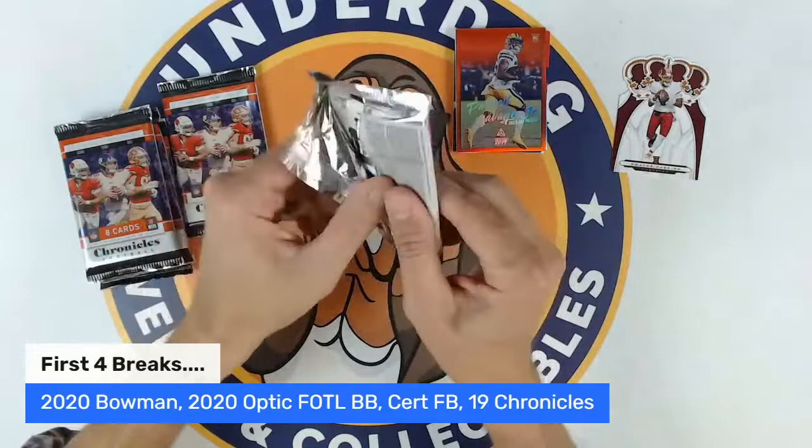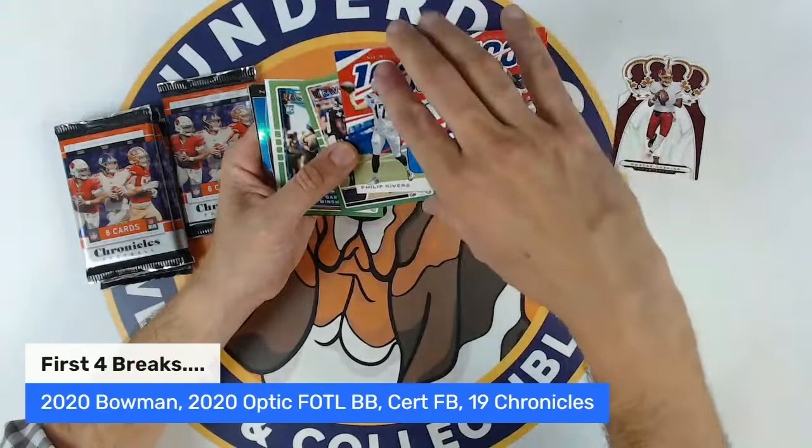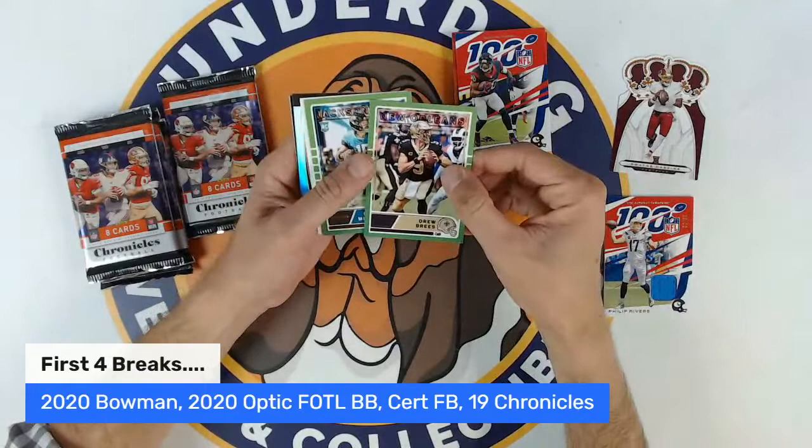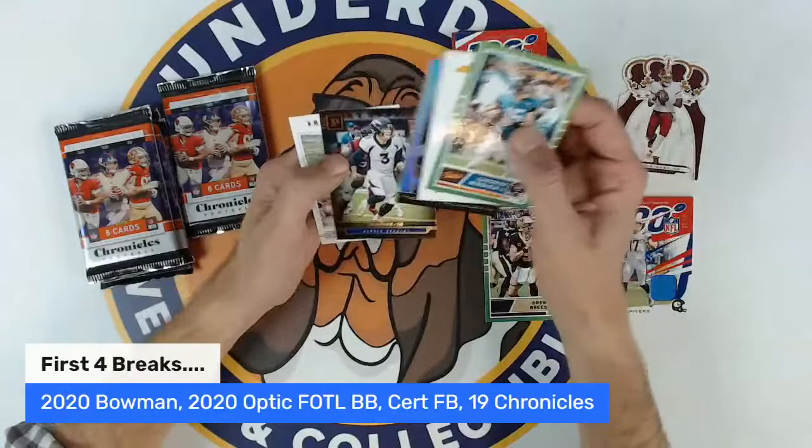Andre Johnson. What do we have here? Little Phillip Rivers patch to 99, Los Angeles Chargers, going to Feel Good Freddy. And there's a Drew Brees number to 49 going to Michael Marcotte. Gardner Minshew rookie. Devin Bush. Terry McLaurin Titan. Gotta watch these like a hawk, man, because of the serials. They're easy to miss.